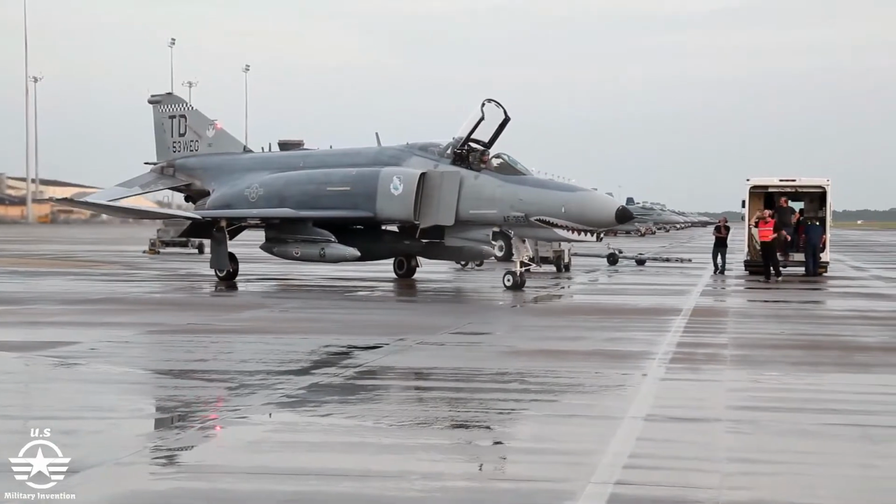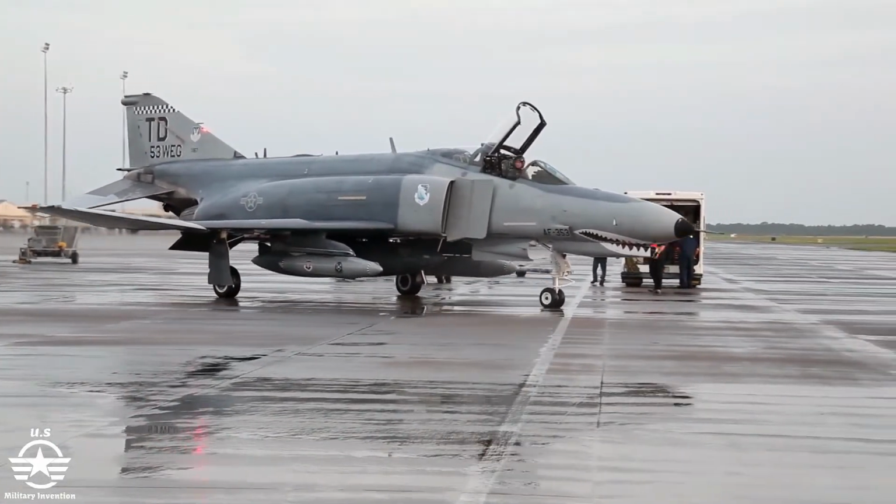I'm sad to see it go, but I'm very happy that I get to be the last guy to fly it out west from Tyndall. What a piece of history. It's incredible to get the opportunity to fly it.